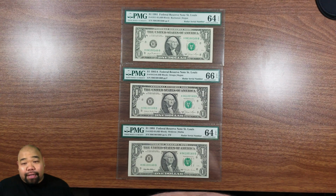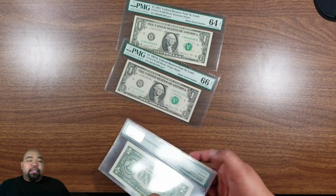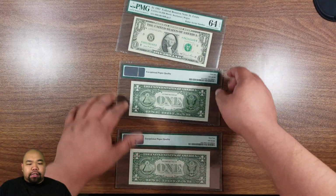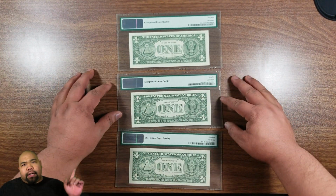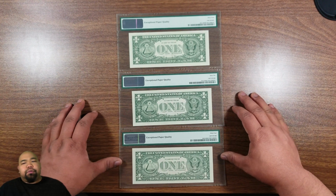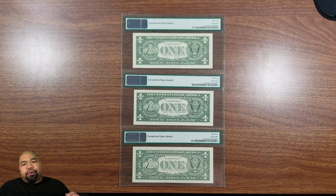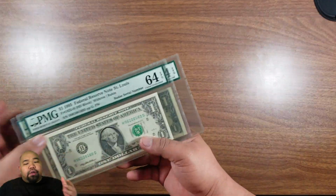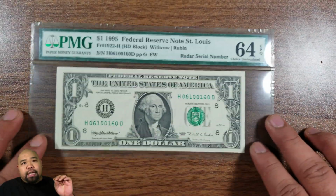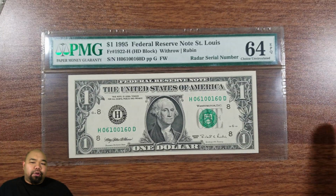Alrighty, we are back. This time in Coin Story. It's actually not a coin, it's actually three bills. This is in response to the Coin Geek, who last week made two videos about fancy serial numbers, the same serial number. The first one he had was the same serial number, different years, which is what you see here. The second one was the same serial number and prefix, with one of the notes being a star note.